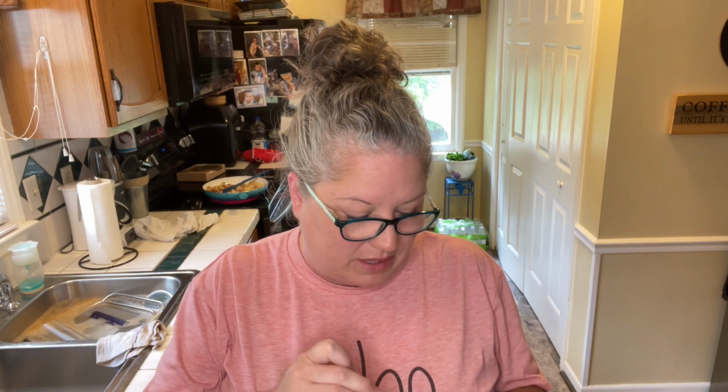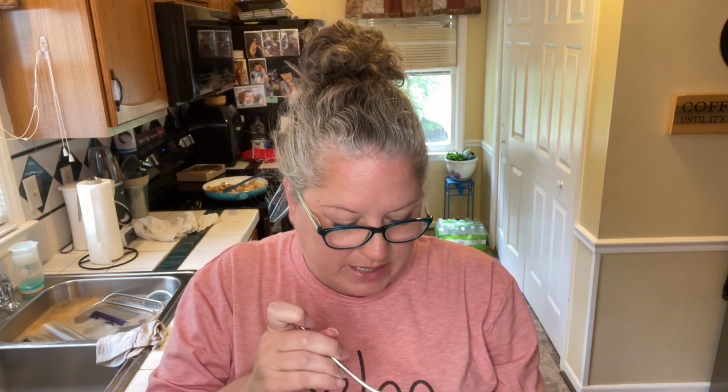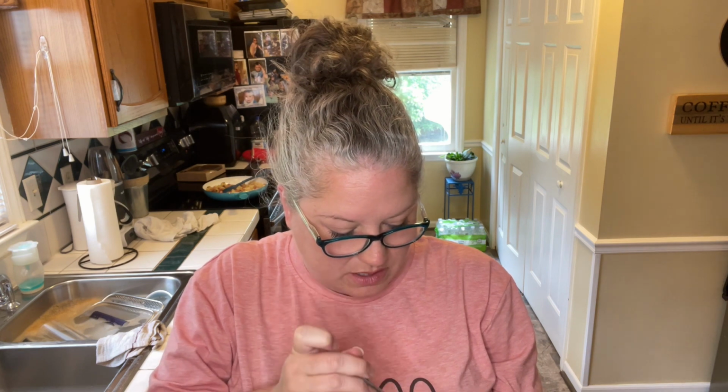But I did see a southern recipe where they just ate it without adding any tomato sauce. So I think that Clara's family was like Italian, but I wanted to taste it. So I've got a little bit here that's just the hot dogs, potatoes, and onions with the salt and pepper without the tomato sauce. So I was wanting to taste it first before I decide to put any tomato sauce in it, because that would save you a little bit of money.